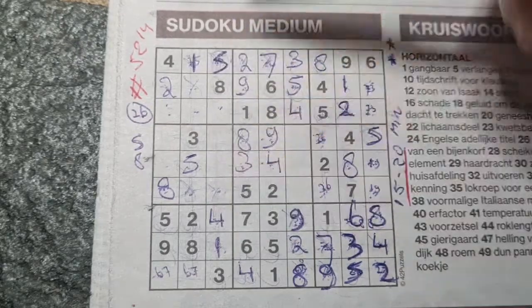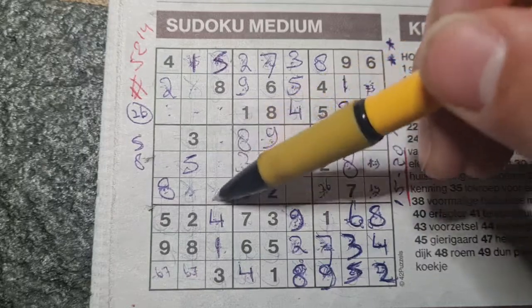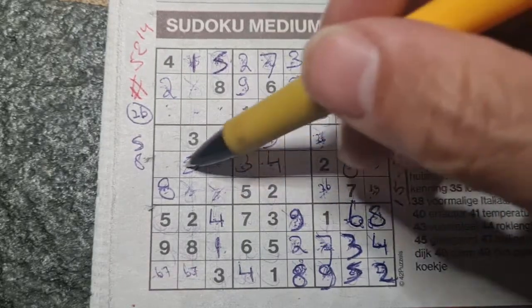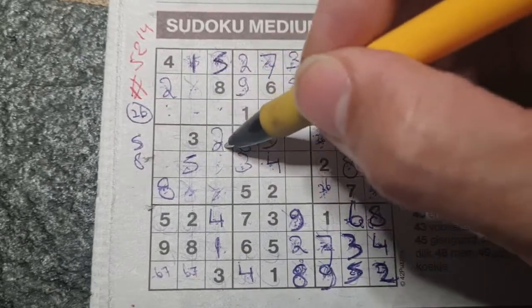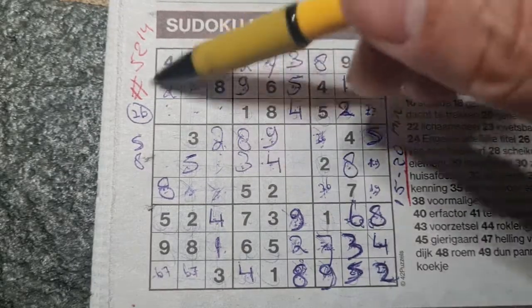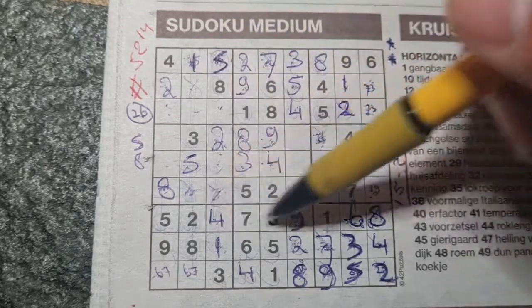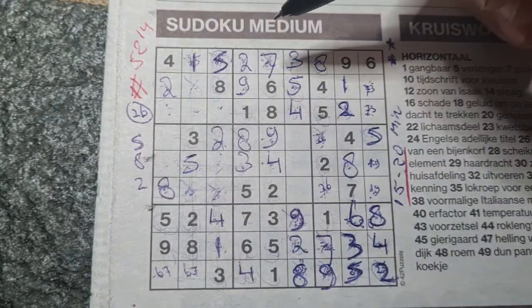Alright, 2 in this first column, 2 in the second column. So the third column, the only 3 places left for the 2 should be here, here, or there. We see a 2 in this row, no 2 there. Here, 2 in the middle row, so no 2 there. So the only place left for the 2 should be there. And all the 2s are used. I can see digit number 3, number 2.